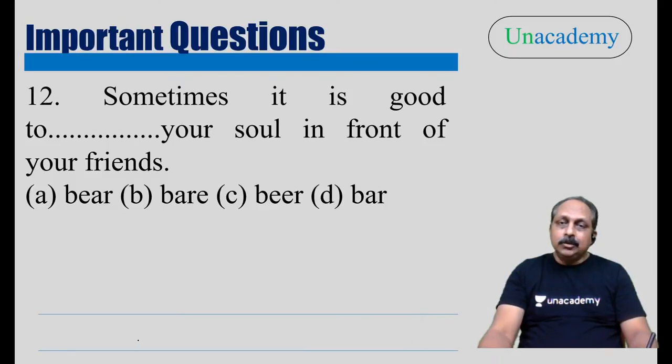Awareness related to parts of speech is very important. If you can identify the word, the part of speech, that helps in the long run. You can answer many questions. Sometimes it is good to bare your soul in front of your friends.